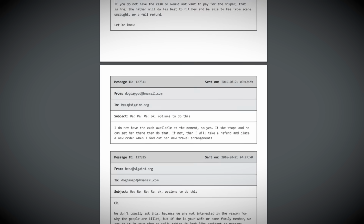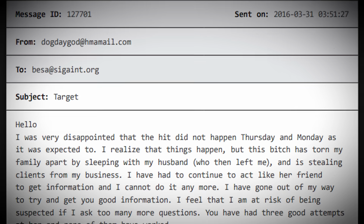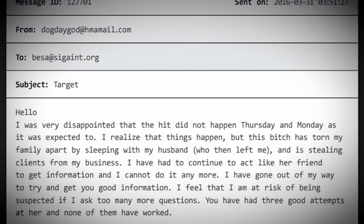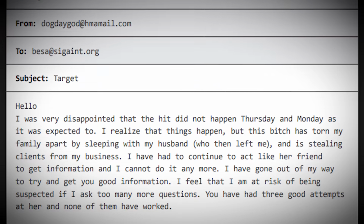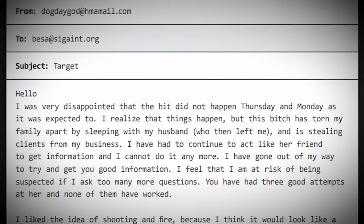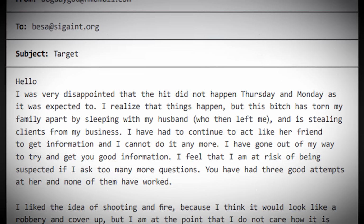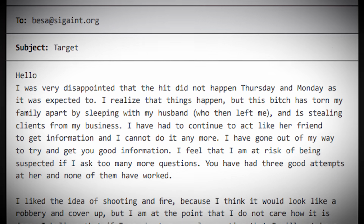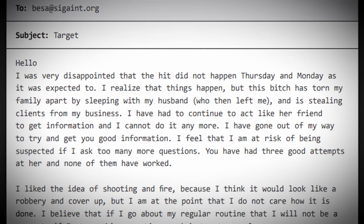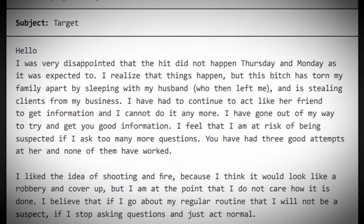I will skip over the tedium, but on March 31st, Dog Day God would write, "Hello, I was very disappointed the hit did not happen on Thursday and Monday as it was expected to. I realize that things happen, but this bitch has torn my family apart by sleeping with my husband, who then left me, and is stealing clients from my business. I've had to continue to act like her friend to get information, and I cannot do it anymore. I've gone out of my way to try and get you good information. I feel that I am at risk of being suspected if I ask too many more questions.